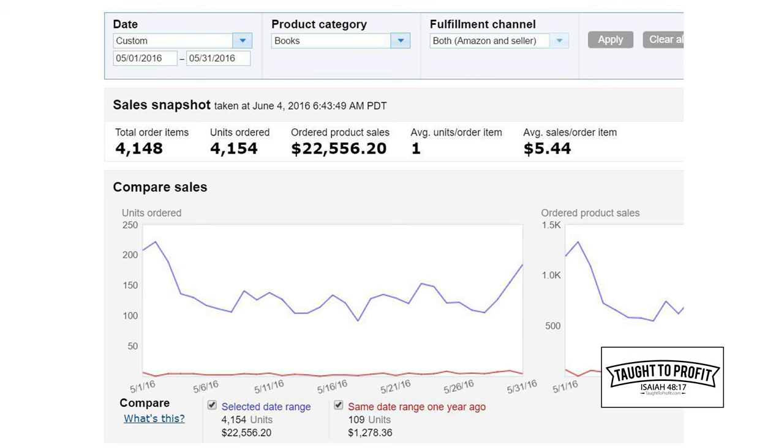This is one of the images in their listing. Now, I don't know anything about this individual seller. They may be great and they may be doing very well. I can only go by the numbers. And this shows in 1 month's time, they had $22,556.20 in sales. That sounds great. Until you see this number. Average sales per item, per order, it's only one item average, $5.44. This, my friends, is red flags should be flying.